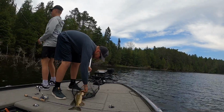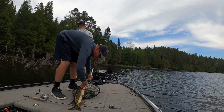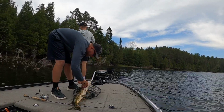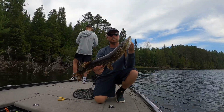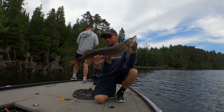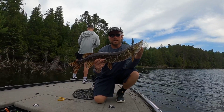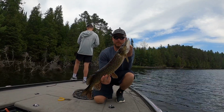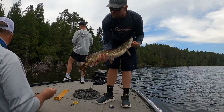Hopefully. That'd be a good one to practice on, wouldn't it? That's what we're looking for. Pretty nice northern here on a leech, doing some drop shotting on some laydowns. This one's probably going to be closer to 27, 28 inches. Fun catch. Big fight. 29.5-inch northern. Beautiful fish. Ate the leech.